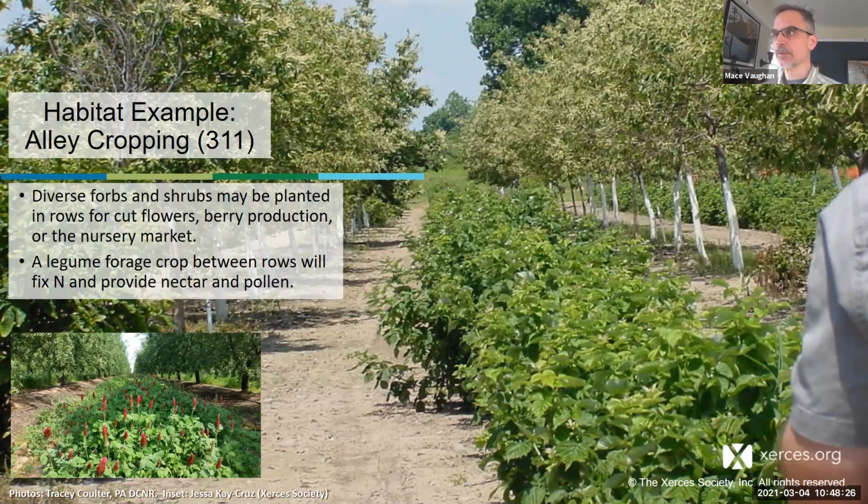And then in between those, maybe we're planting rows of cut flowers or berries or nursery markets, or maybe we're just doing legume forage crops or cover crops for nitrogen, to get nitrogen in the soil and at the same time providing pollen and nectar. Alley cropping can be a great way to get a diversity of cropping resources into the landscape.